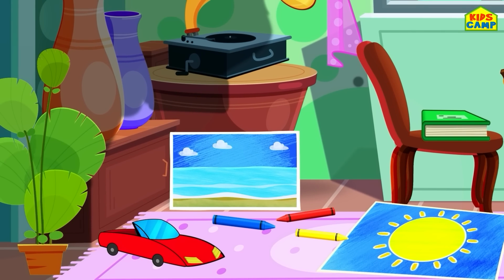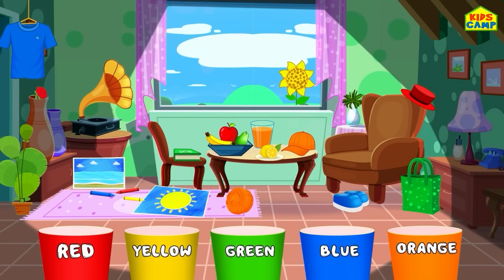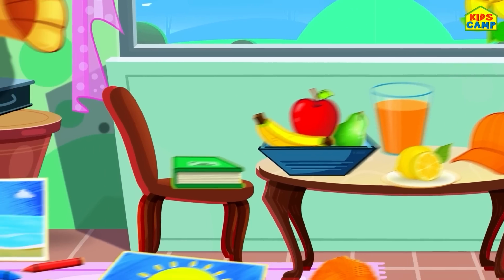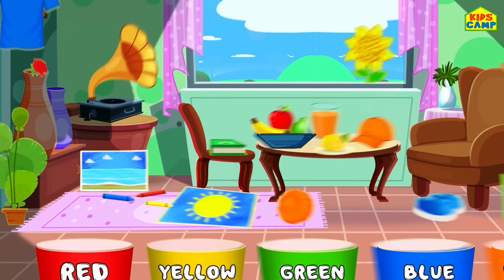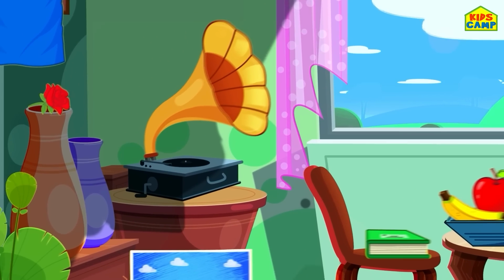That's right, a toy car. Yes, it's red. Let's add it to the red bucket. What next? What else is red? I see a red crayon. That's right. Wow, a red rose.